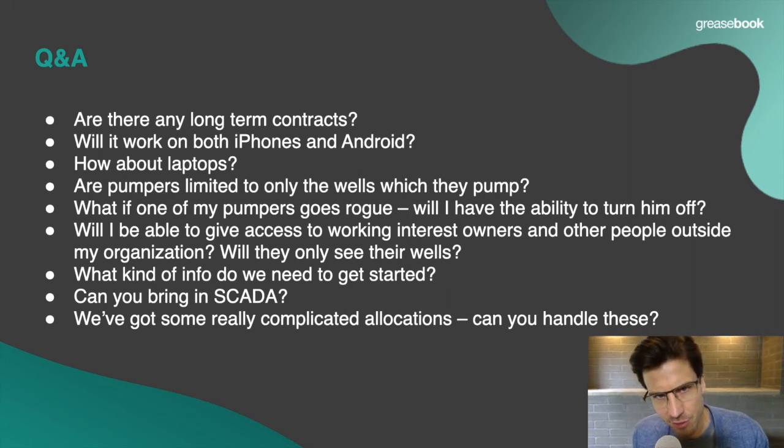Will I be able to give access to working interest owners and other people outside of my organization? Yes. And we can give them read-only access and only access to the wells that they're invested in. So what kind of info do we need to get started? Just basic info: tank sizes, well names, pumper contact info. And from that, we can pretty much turnkey everything else out for you.